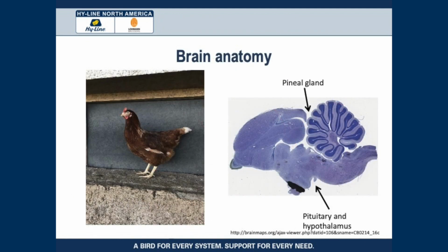Another thing about chickens, which is pretty cool, and many of you already know this, is chickens see light other than through their eyes. They can absorb light through their brain and detect it in the pineal gland and in the hypothalamus. And this is really important because this is one of the main ways that production is stimulated. That red light going through their brain helps them come into production and helps fire the right hormones that we need to lay as many eggs as possible.